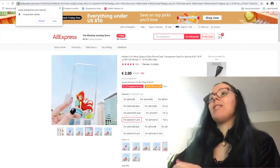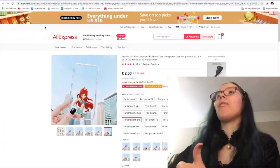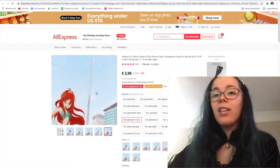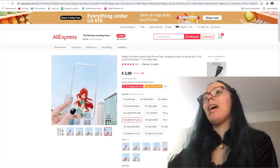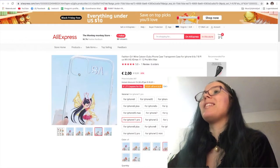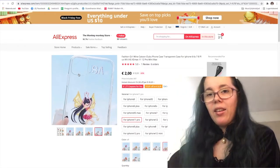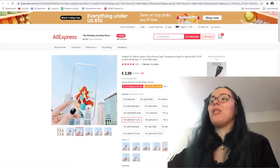So this is obviously fake. I mean, you can tell by the price. If nothing else tips you off, then the fact that it's €2 is a red flag, basically. Why does it say US? Oh, it's supposed to say Musa, but they cut off the M. Clever design there. I was like, why does it say USA? But it's supposed to say Musa.